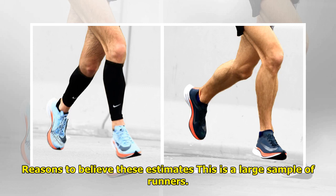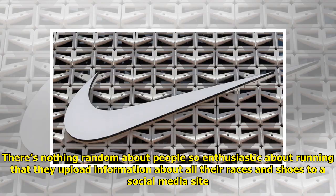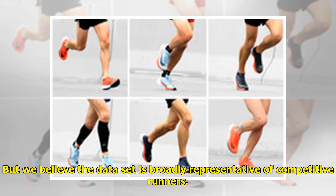Reasons to believe these estimates. This is a large sample of runners. There's nothing random about people so enthusiastic about running that they upload information about all their races and shoes to a social media site. But we believe the dataset is broadly representative of competitive runners.